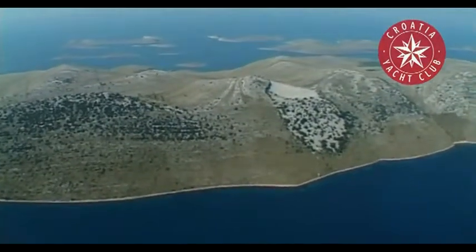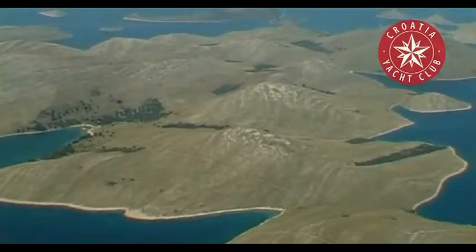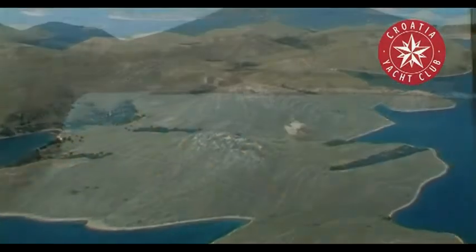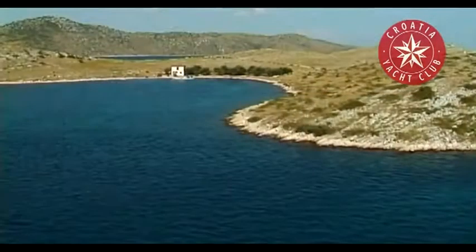The northern side of Kornat has none of the indentedness of the rest, and so we'll only stop off at Stinjiva Bay, where you'll be surprised by the spoiled and sociable local sheep. After that, we'll furl our Kornati sail in the pleasant anchorage of Stavica Bay and Svršata Islet.